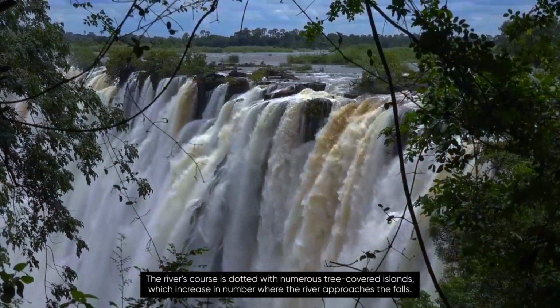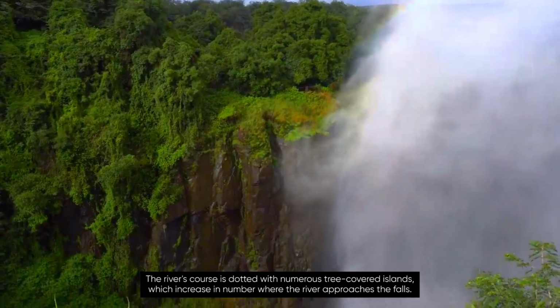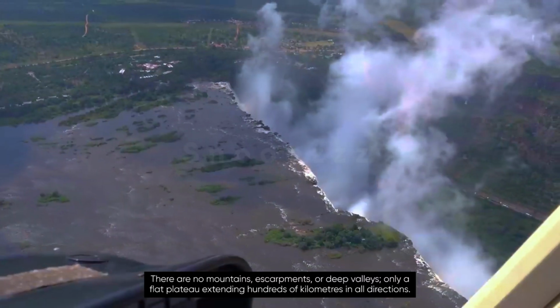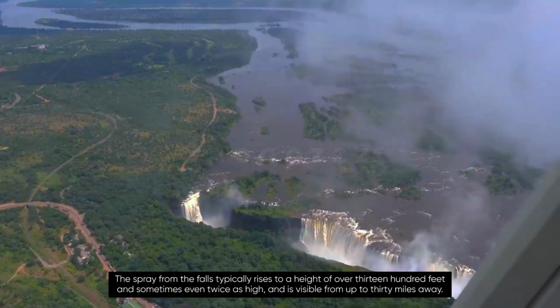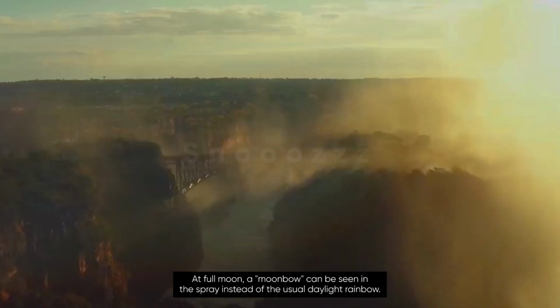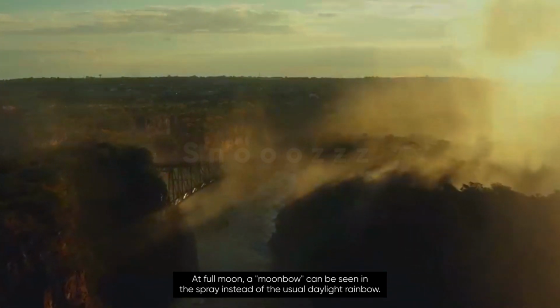The river's course is dotted with numerous tree-covered islands, which increase in number where the river approaches the falls. There are no mountains, escarpments, or deep valleys, only a flat plateau extending hundreds of kilometers in all directions. The spray from the falls typically rises to a height of over 1,300 feet, and sometimes even twice as high, and is visible from up to 30 miles away. At a full moon, a moonbow can be seen in the spray instead of the usual daylight rainbow.